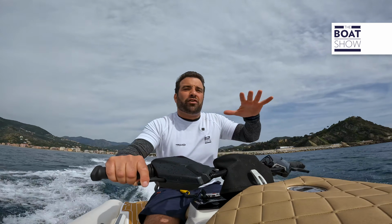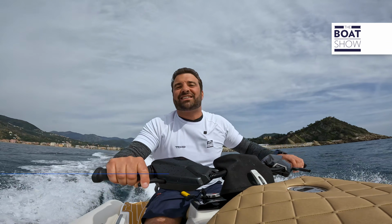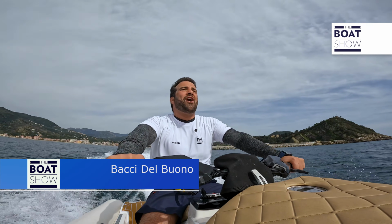Well, whether you want to use it as a tender, a jet ski or a boat for any other activity, Stingray has really developed a masterpiece. Masterpiece! Woo!